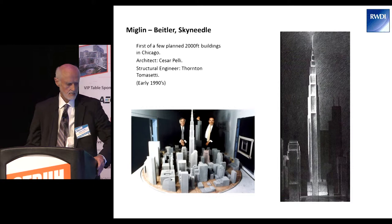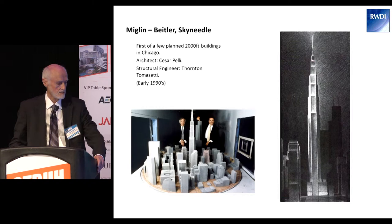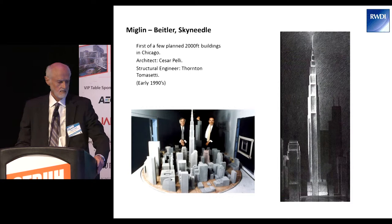And then Thornton Tomasetti again and ourselves got together with Cesar Pelli Architects for the Miglin-Beitler Tower in Chicago, which was a 2,000-foot tall building. And so the two men on the left-hand side of the slide are Lee Miglin and Paul Beitler. So there they are in our wind tunnel in Guelph, Ontario.